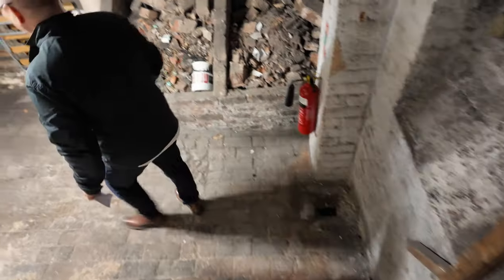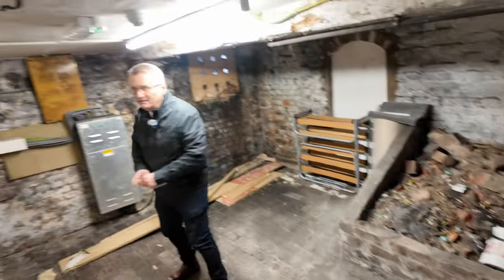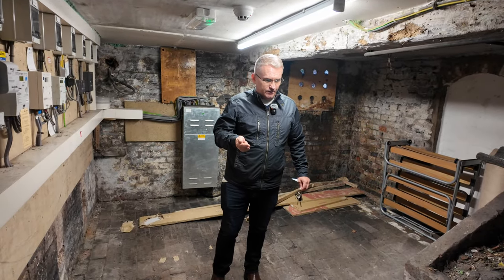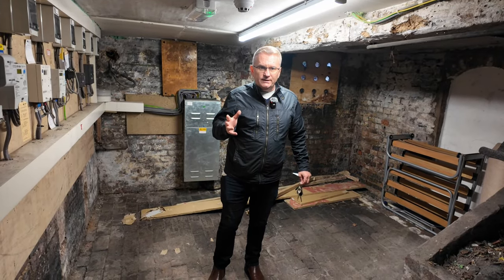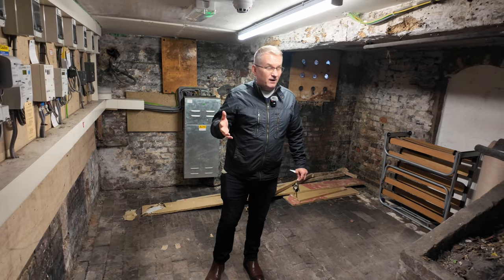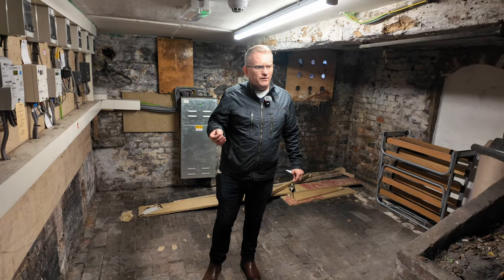Welcome to the cellar. Folks, I don't know how many cellars we've got here. We've got one like this, another one next door like this, that's two. Then we've got a massive coal bunker in here and another massive cellar on the other side as well. So we've got at least four cellars. I don't think there's any more than that.